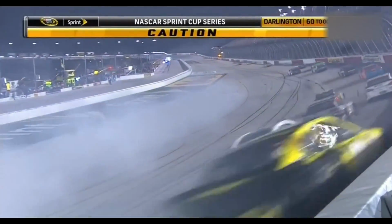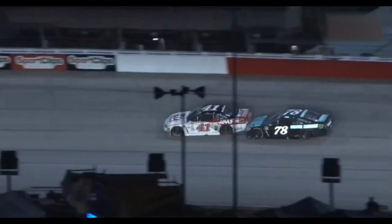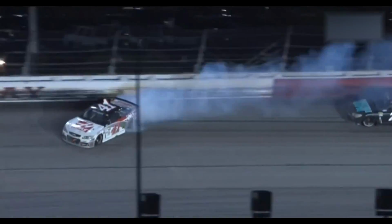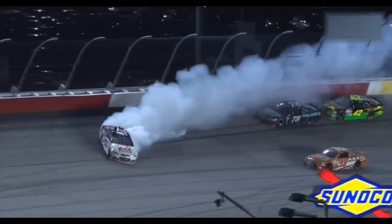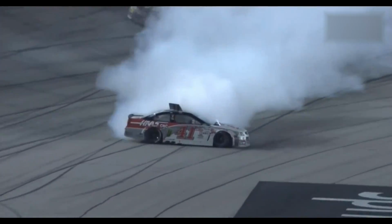He slides, and the caution comes out again. We tie the record. Running third, and the 78 got in the back of him. 78 just got in there a little bit too deep. The 41 lifted a little bit early. You could see the brake rotors glowing on the 78. He was on the brakes trying to avoid him, but he just misjudged how the 41 was going to slow down.